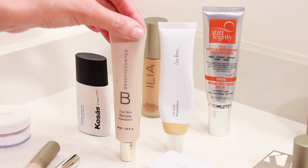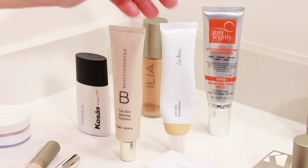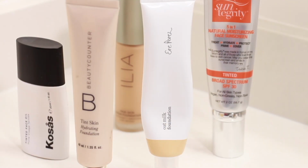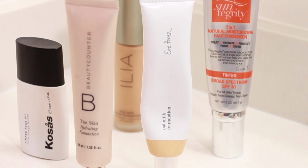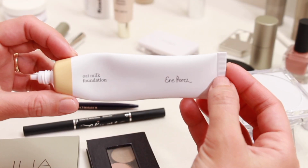The foundations that I used the most last year are actually very similar to each other. They are the MASCARAS Oat Milk Foundation and the Beauty Counter Tint Skin Hydrating Foundation. Both are hydrating with a skin-like finish, and their coverage is more on the sheer side, but buildable, so they even out the skin while looking very natural and fresh. They both feel comfortable, like an extra layer of skincare, and they do not aggravate my delicate skin.